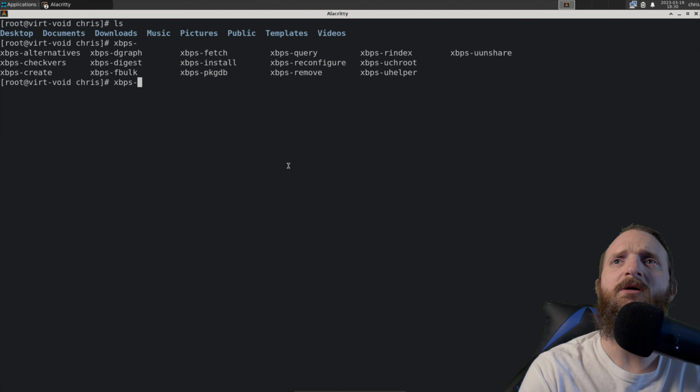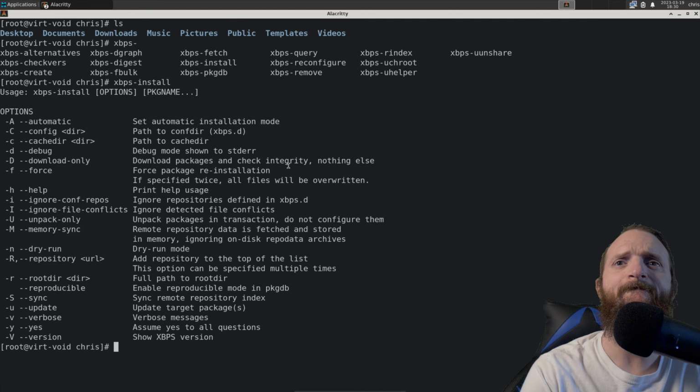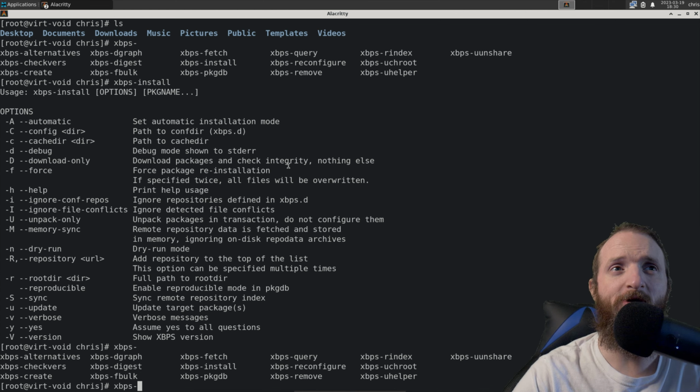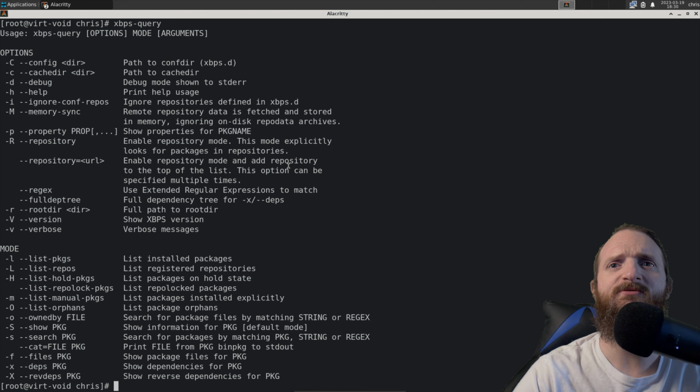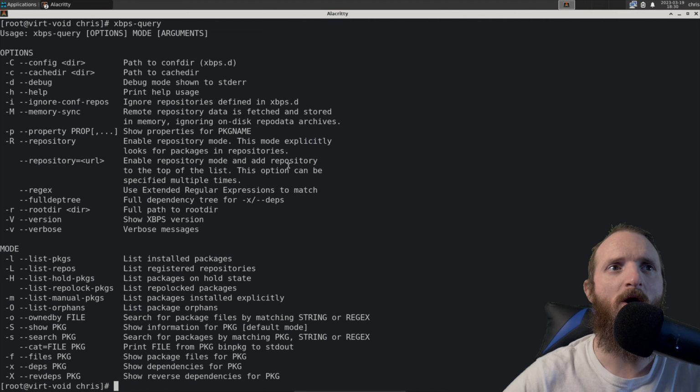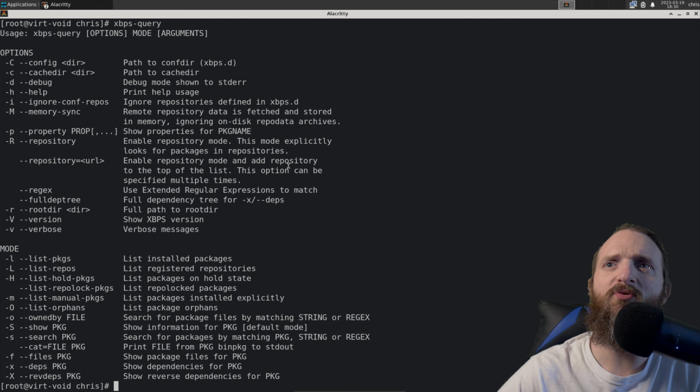So, is it going to be under install? I don't think so, because I don't see anything. Let's do xbps. Okay, so I see an xbps-query. Typically, that's how you would do something like that, right? So let's run that. And this has its own set of modes and stuff like that too, which is pretty neat.